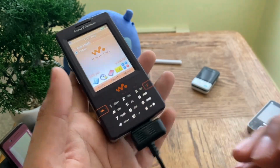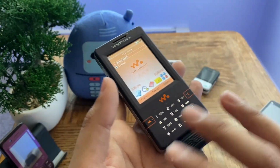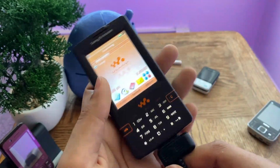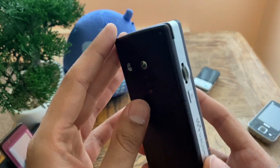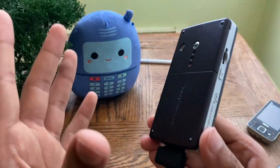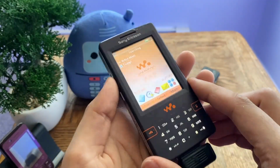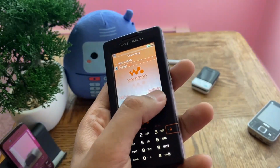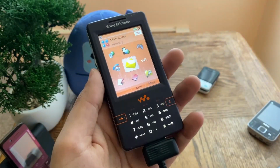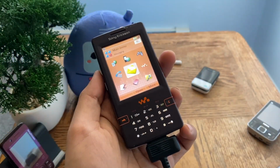We'll cover all of that in the full retro style review video. But the processing power and all that stuff is exactly the same. Philips Nexperia processor, same display, same charging port, quite a lot of same things. Aesthetically, it's a bit of a different color and it has a different speaker layout here. Of course, this thing is more media focused and music focused, being a Walkman device, but apart from that, they're almost identical.